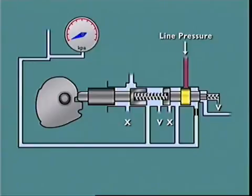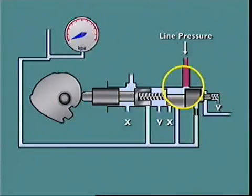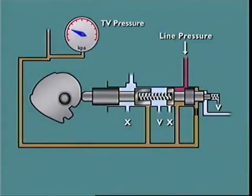Throttle pressure is zero. Depressing the accelerator transfers movement through the kickdown valve and spring. This opens the throttle valve and the land uncovers the line pressure port. Fluid at line pressure is now metered into the throttle valve circuits and a TV pressure is quickly established. It extends through the orifice to the valve reaction area. This tends to close the valve against the spring force, minimizing pressure fluctuations.